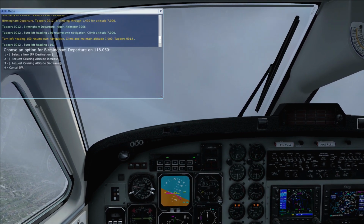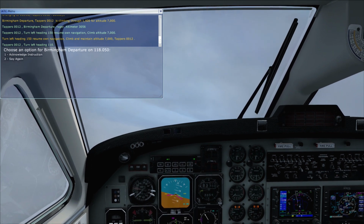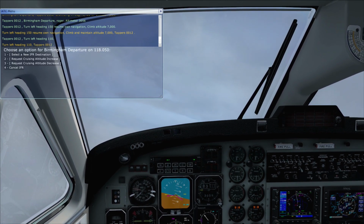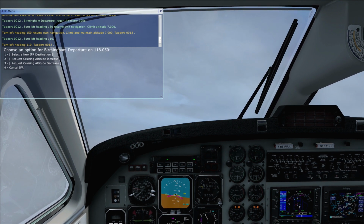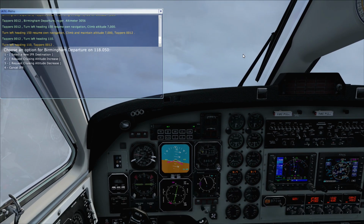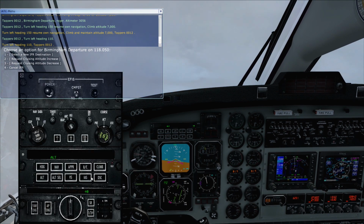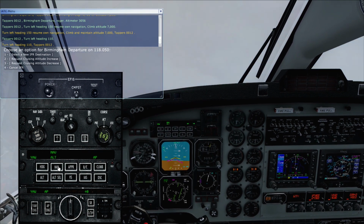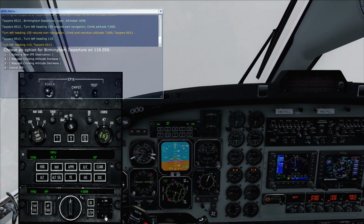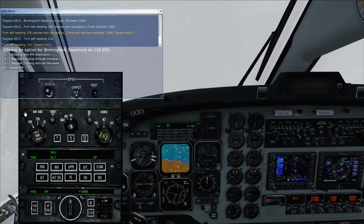Tappers 0012. Turn left heading 110. Turn left heading 110. Tappers 0012. Now I'm just going to acknowledge that, even though I know where I'm going. So we are now going to engage the autopilot. So autopilot engage, yaw dampener engage, set to nav mode, and climb rate of about, what, 1,000 foot a minute? That should do.